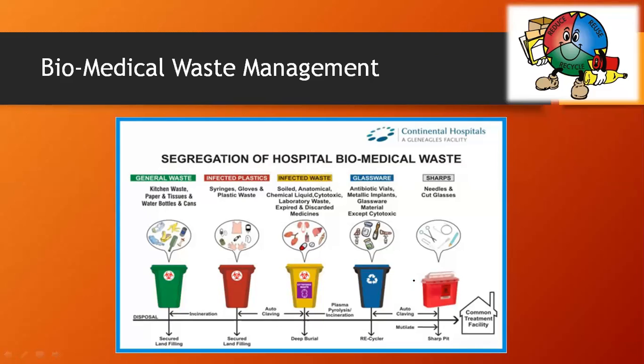So the disposal bin used for this glassware is this blue color. Wherever the disposing of such glassware should be done, biomedical glassware should be done in this blue color dustbin, or the disposal bin. Clear about this?